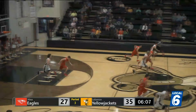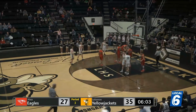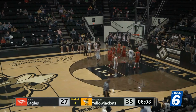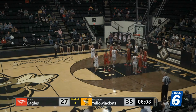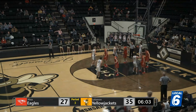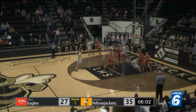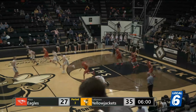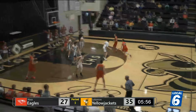Crystal breaks the press and heads down court. Knocked out of bounds by Wolford. It'll be Yellow Jacket basketball with an 8-point lead. 6:03 to play in the third quarter. Hayes will trigger it in underneath the Yellow Jacket bucket. To Crystal. Shot up, no good. Coach Brown wanted a foul on the play.